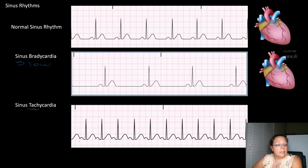Well, let's make sure that it's sinus. Do we have P waves? Yep, they're almost hidden in that T wave, right? So we got our little P waves. Do we have QRSs? We have QRSs. Now, does each QRS have a P wave? Yep. If you see, they all have one.